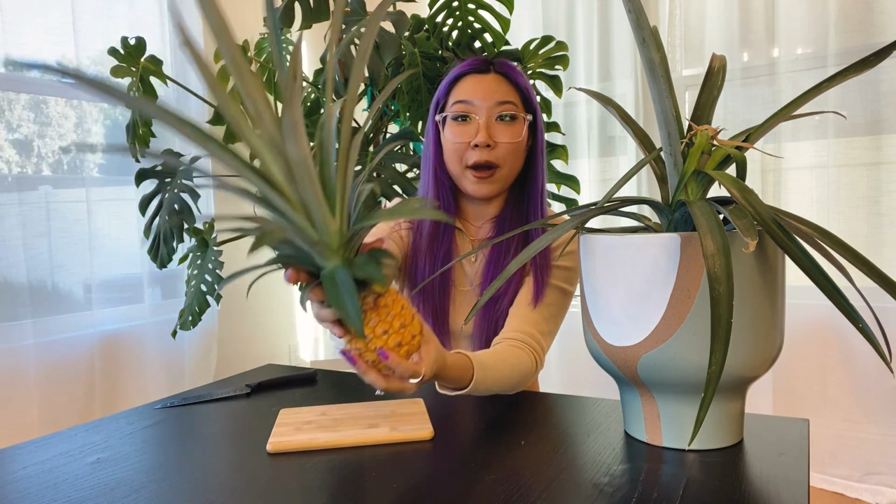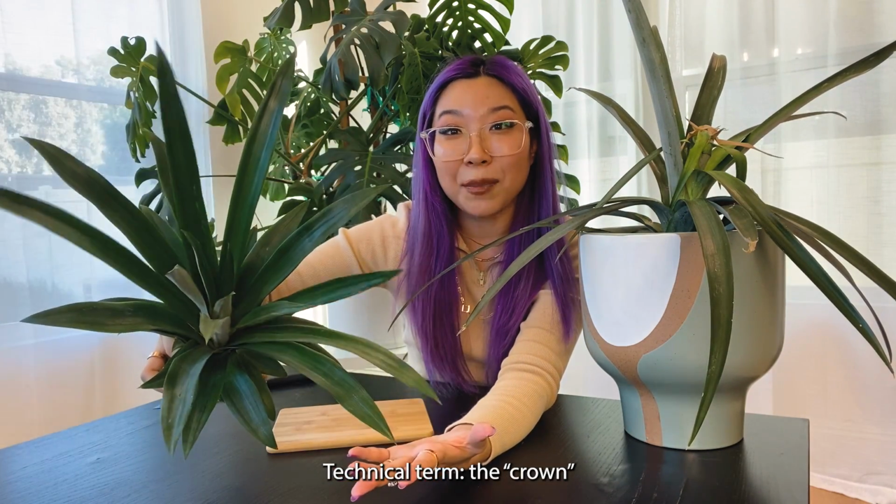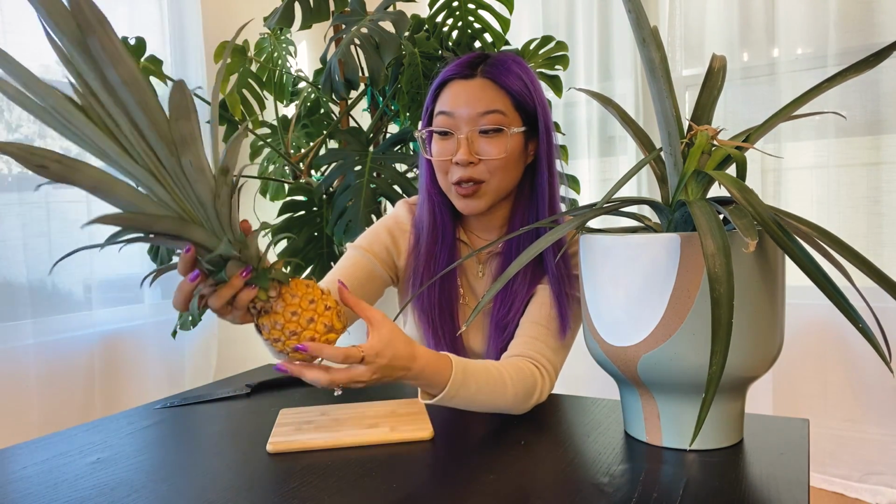So this part of the plant, this top little lovely tuft here, is actually the start of a whole new pineapple plant that can then grow its own fruit. So when you cut the top off of the pineapple, you can propagate it and grow it and plant it. And eventually this plant will root out and it'll grow and it should produce its own pineapples someday if given the right conditions. So you can also do this with pineapples from the grocery store as long as the top part of the plant isn't in too rough a condition.